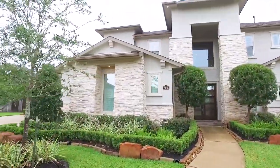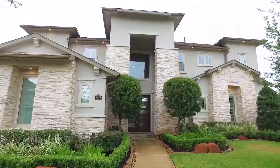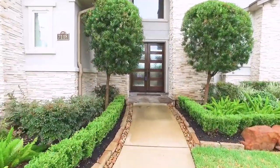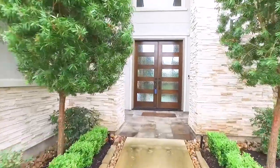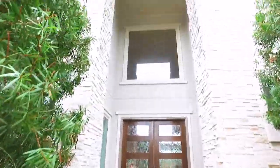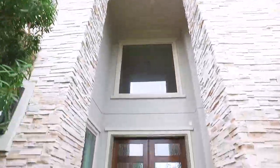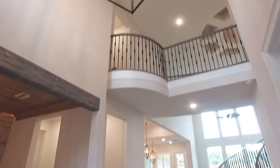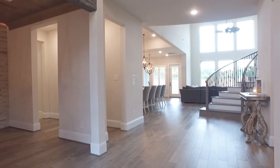In the Sienna Village, you're going to fall in love with the location, the neighborhood, the curb appeal, the inside and out, and everything this home has to offer. Welcome to your new home.